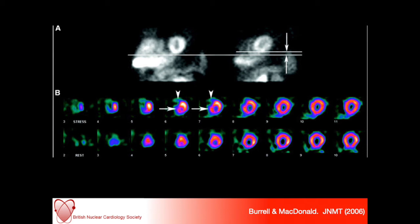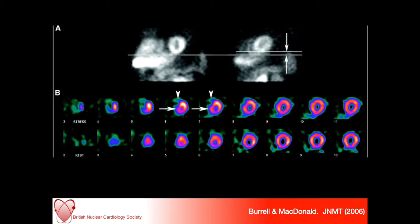But again, if we look at this data set, the effect of the motion is seen on the top row of reconstructed images, the short axis. The arrowheads are pointing towards this defect, again, anteroseptally, with this little tail of activity coming around, which is not anatomical. When the images were reacquired and the patient was more settled without motion, that apparent defect has disappeared. It's an artifact, it's not real.